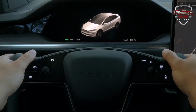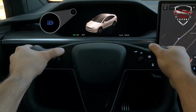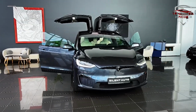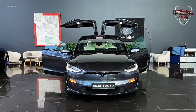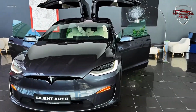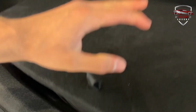The Model X Plaid version has 3 electric motors that create a total of 1,020 HP, giving the Plaid a 0 to 60 time of 2.5 seconds. To put things in perspective, a Model X Plaid is still faster than nearly every supercar, much less an SUV, on the market. It is advertised to travel 337 miles on a single charge. Colder weather and extended highway driving, like with any electric vehicle, will significantly reduce that statistic.